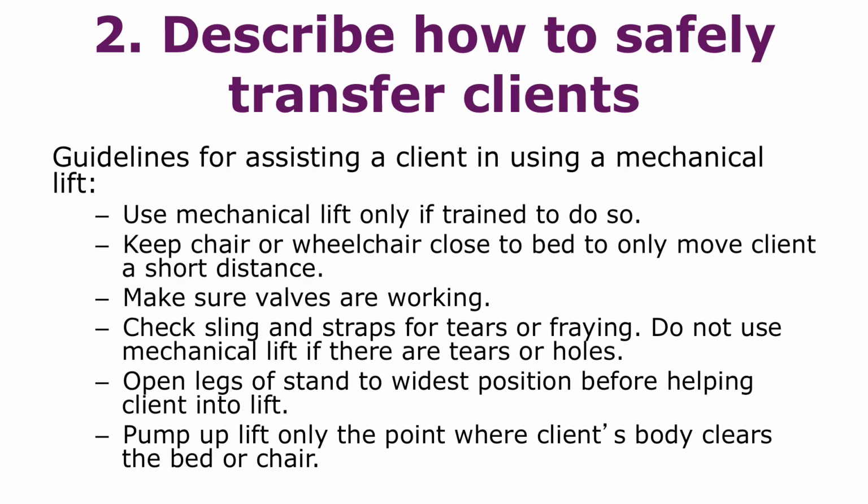Make sure, if need be, to use a mechanical lift only if trained to do so. Some clients at home will have their own mechanical lift, also known as a Hoyer lift. There are several other companies that make them, but the most famous one is the Hoyer company. So you're going to be hearing them call it a Hoyer lift, but what we typically call it generically is a mechanical lift.